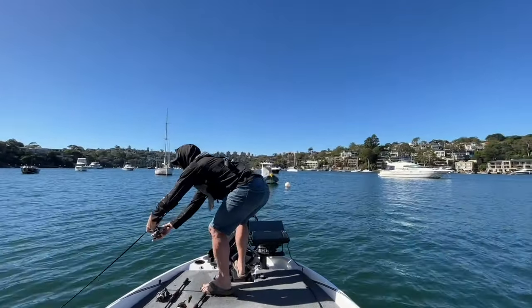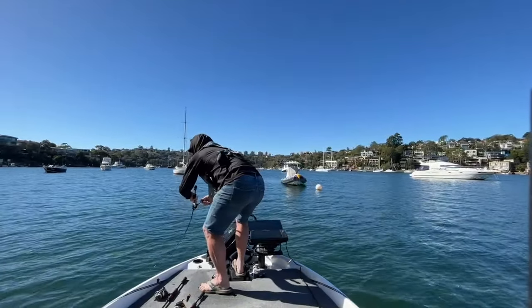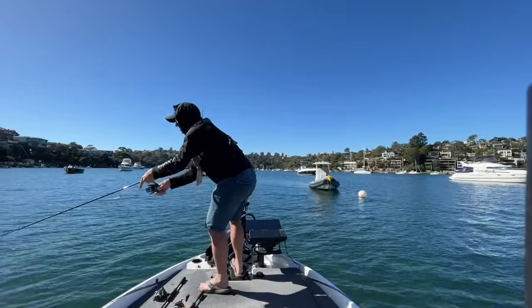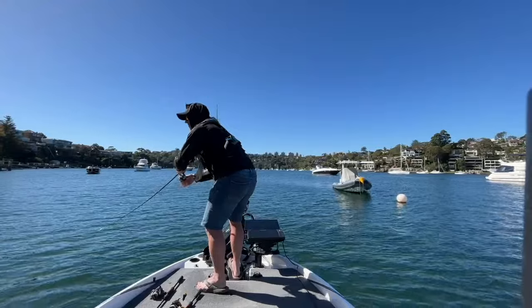You'll see here that I don't fish that 3 pound too hard. I don't redline the drag because if they touch something, they'll break off. I just drag them out with the boat, light drag pressure, and just try to steer them out into the deeper water and away from trouble. And most of the time, it works a treat.